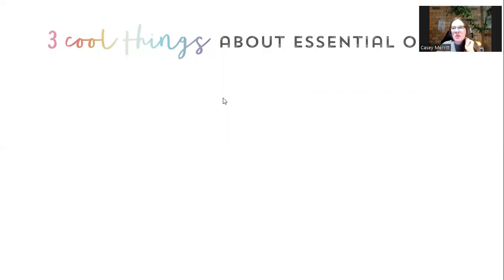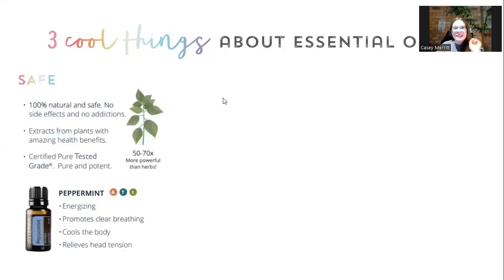So the first cool thing about essential oils is how safe they are. These oils are 100% natural and safe. We don't have side effects or addictions. It's just the pure essential oil that's been extracted from plants, and they have amazing health benefits, both physical and emotional. Every single one of these oils, like I mentioned, has been put through stringent third-party testing to make sure that it is certified pure tested grade, to give you the most pure and potent oils.